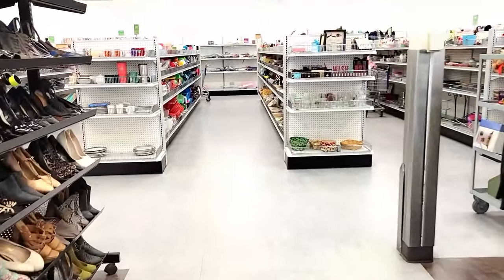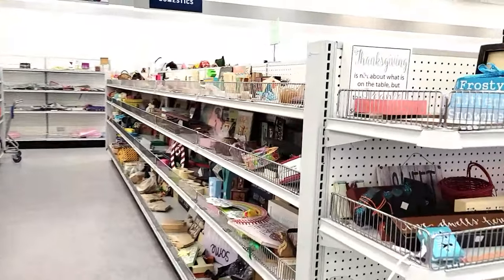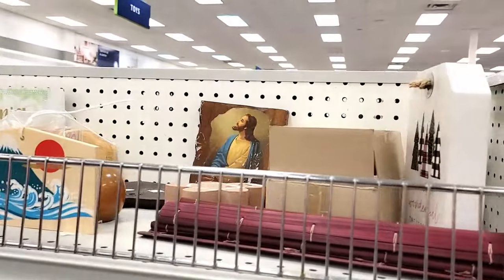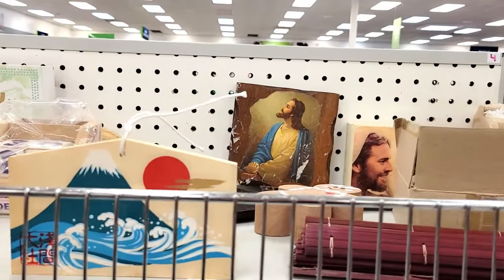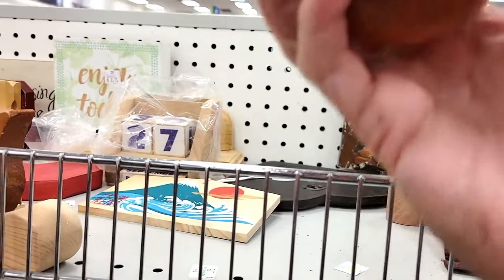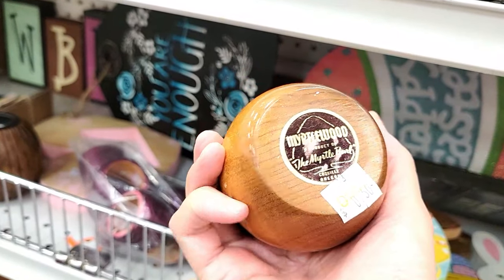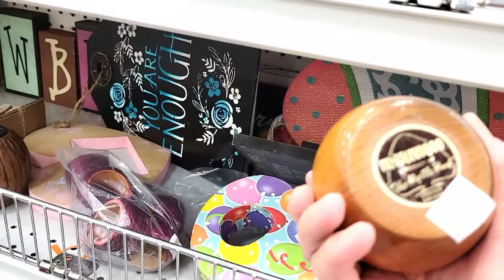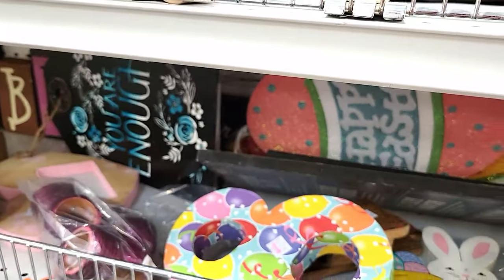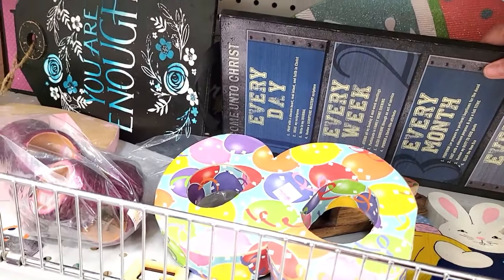So of course I head straight to the hard goods, and I wanted to give you kind of a visual outside of just the small little shelves this time. And I'm in the wood section here, and right off the bat I find this, and I think it's just a paperweight, but I'm not 100%. It's myrtle wood, and I know myrtle wood is valuable and people collect it, so I picked that up.